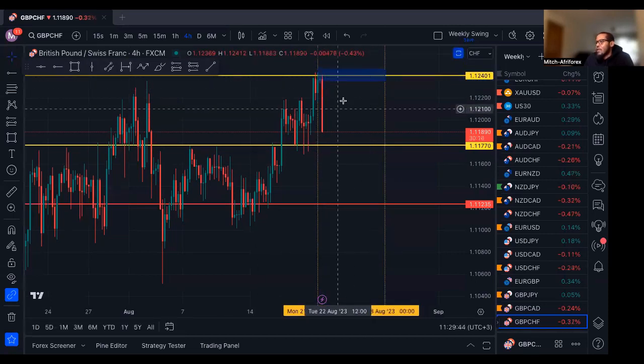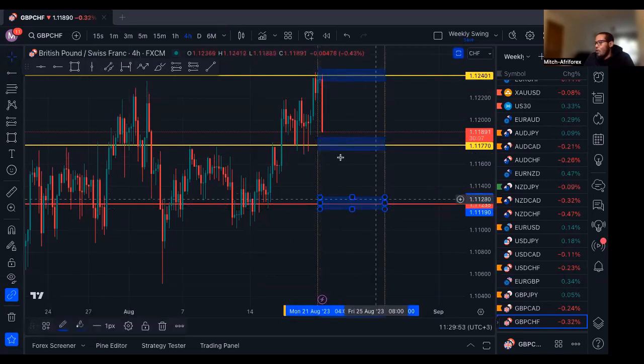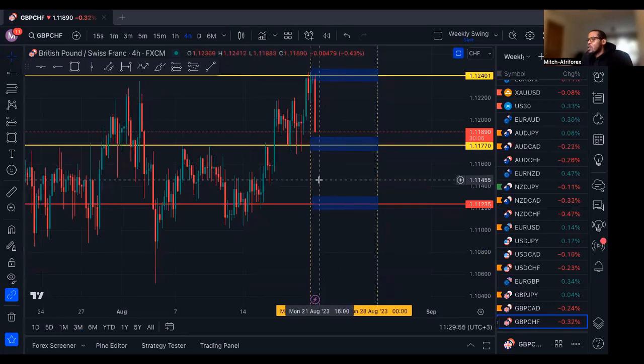So we have an aggressive sellers area right there at the top, and you can see how aggressive those sellers are, giving us this pullback. And we are definitely seeing this has something to do with the British pound pairs, all coming down very aggressively. So we'll wait to see what happens.